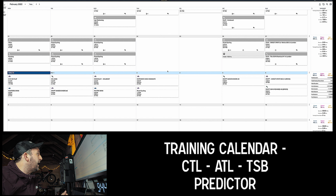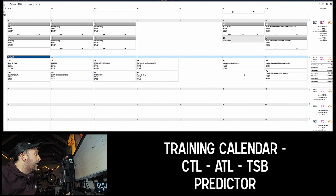Now this one that you're looking at here that's greyed out, this is last week's training. So we can see here at the end we've got our CTL, which is sitting at 58, my fatigue, which is at 89, and my form, which is minus 27. Here's all my durations and distances here. What we're interested in is this coming week that we've got here.